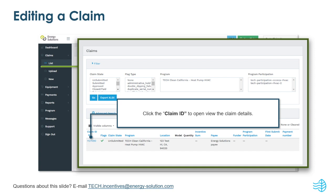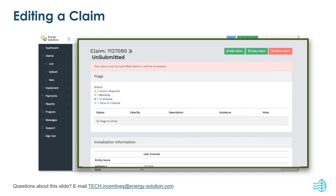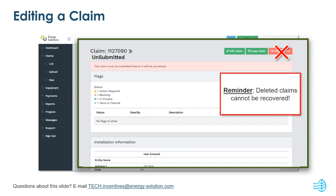If you need to edit a claim, click the blue Claim ID. Clicking the Claim ID will bring you to this Details page. If you accidentally delete your claim, we cannot recover the lost data. This is also the case for HVAC claim pre-approvals, as we'll note in the upcoming video.